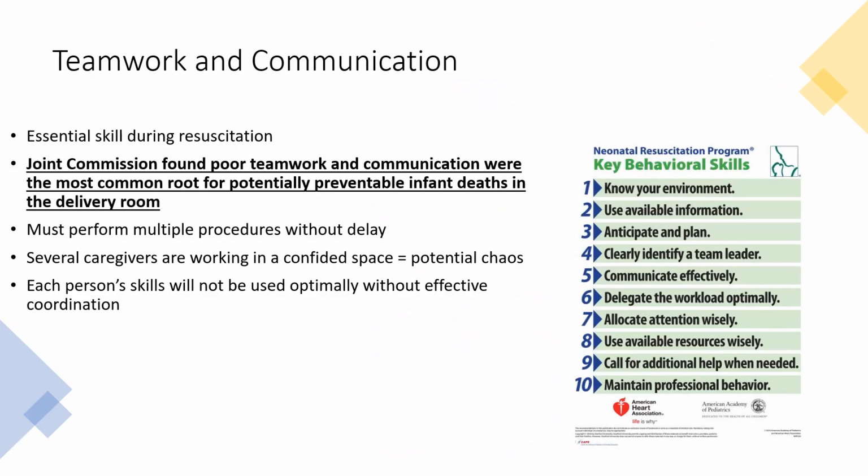All right, teamwork and communication. This is a key component. Essential skill during resuscitation is teamwork and communication. It's not the most important part, but Joint Commission found poor teamwork and communication were the most common root of potentially preventable infant deaths in the delivery room. Could you imagine a kid not making it because you didn't work on teamwork and communication skills? You didn't practice those. You weren't able to communicate as a team in any part of this, right? And that's what we want to avoid.